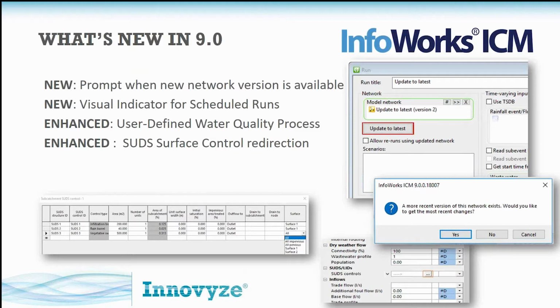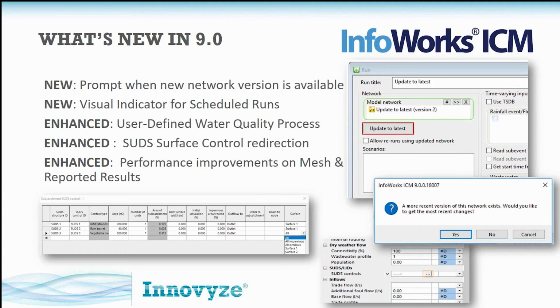In this case, we can control what surface a SUD, or best management practice, if you will, can actually drain or attach to, rather than the generic percent. As well as we've enhanced the performance. So we've increased the performance of the mesh. I think some of the latest tests of being able to do about 23 million mesh elements in a very reasonable amount of time, as well as being able to open report files, the log files of significant size, and give you some indication that we're not just sitting here locked up.